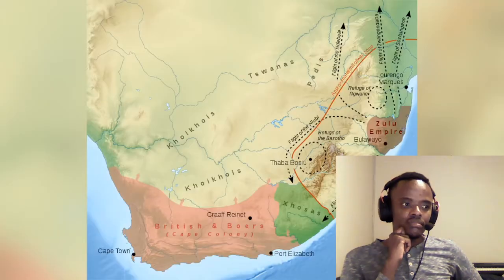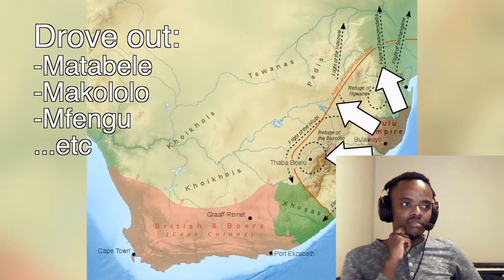Meanwhile, hundreds of miles east, Shaka Zulu was unifying most of the Nguni tribes in the early 19th century and drove out many of the rival tribes like the Matabele, Makololo, and the Fengu. This was known as the Mfecane, or the Great Crushing and Displacement. Enter the British. This is where the story gets really complicated, so here's a quick cutaway to help.